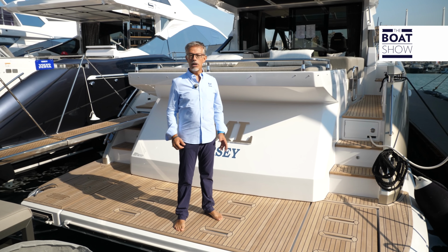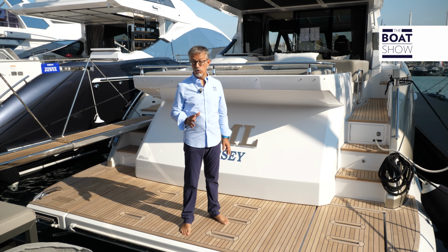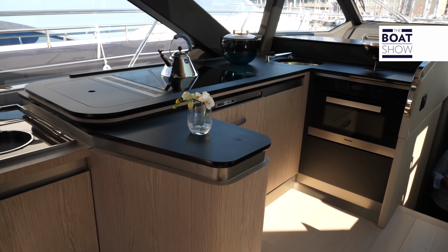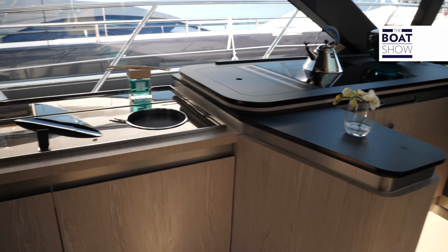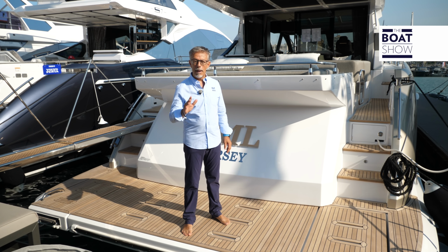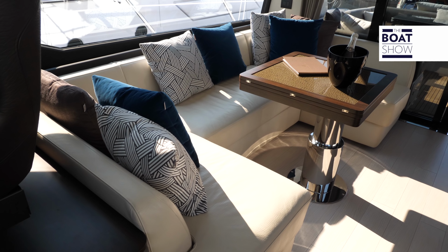AZIMUT has brought their new S6 to the boat show. This is their second model in the S series, the Sporty series. And it's a yacht that won't just be admired for form. It's been designed by Stefano Rahigni, and interiors are by Francesco Guida, but also for its build.